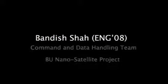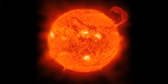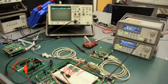What the satellite is going to be doing out there is studying space weather effects. Space weather is driven by the sun. Every now and then, the sun will erupt high-energy particles. From time to time, they've been known to cause problems in electric devices or power grids or any electrical system on the planet, or even satellites in space.